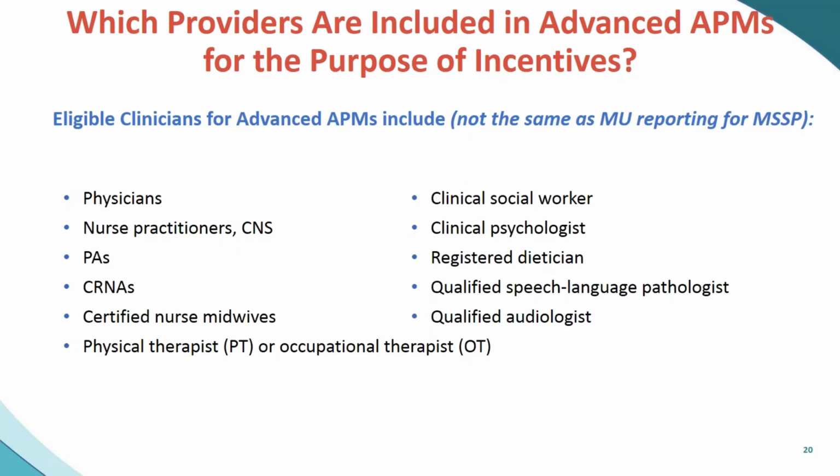But for whatever reason, these regs expand this to this allied model. I'm not quoting, but the idea is exactly as it was expressed in the reg. We think that these people should be rewarded under the advanced APM model, that they should participate in the 5%.